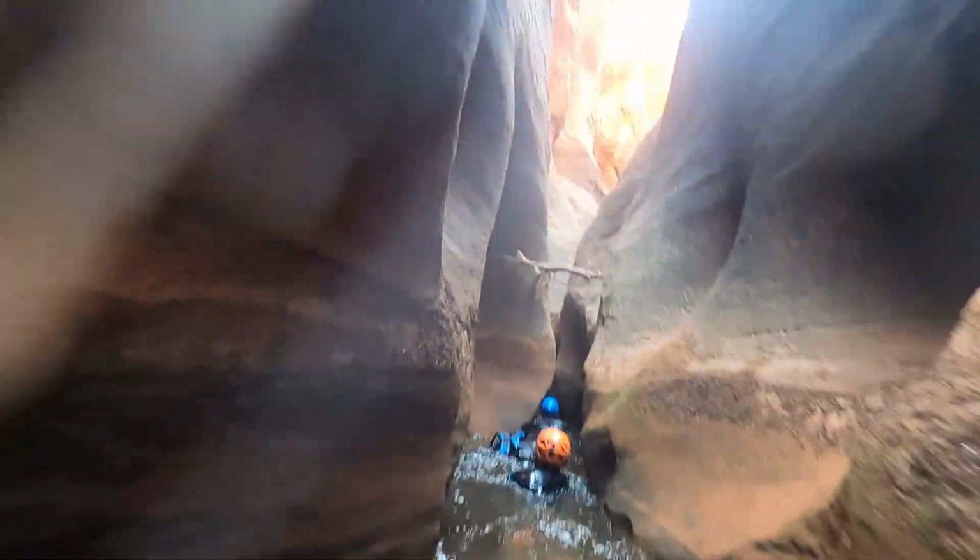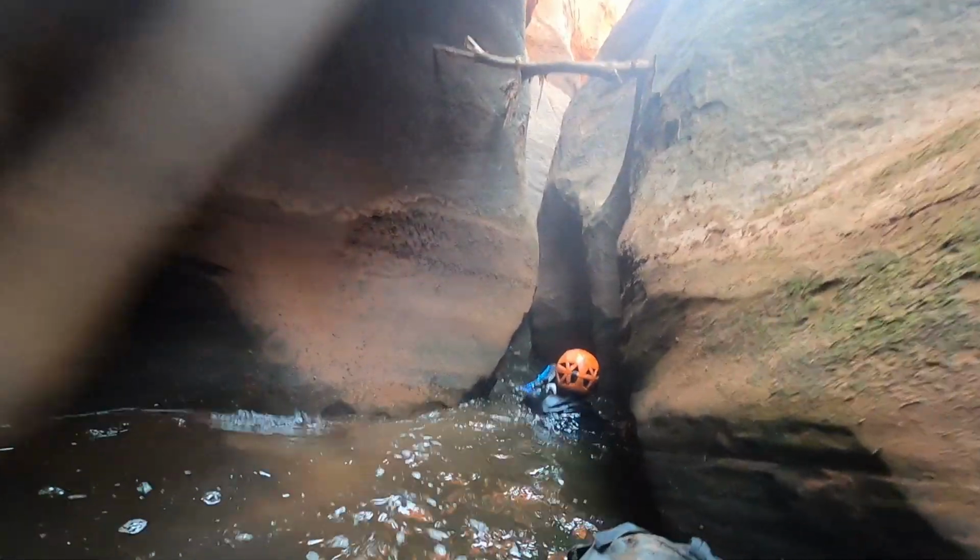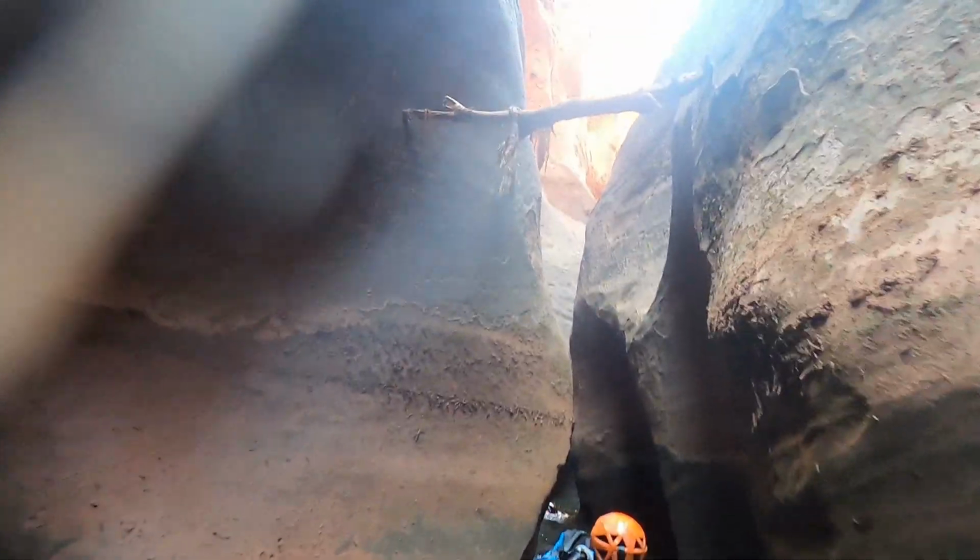Alright, here comes the section that we had been most worried about, but it turned out to be my favorite section of the whole canyon. I'm just going to let the original audio play through this part.